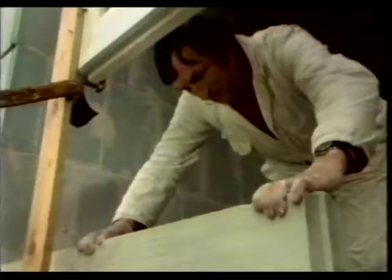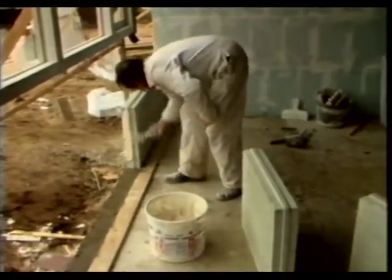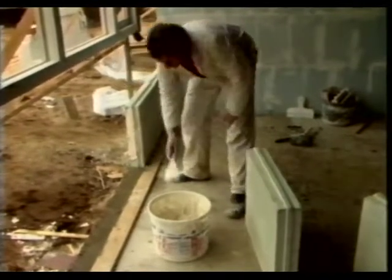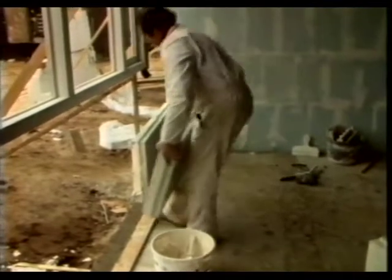The blocks for the inner cavity wall are solid and 100 millimeters thick. They can be placed on cement mortar or on the finished floor, and they are waterproof, which means resistant against heavy showers of rain.